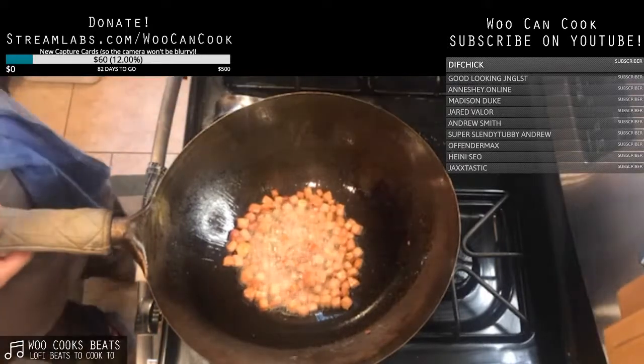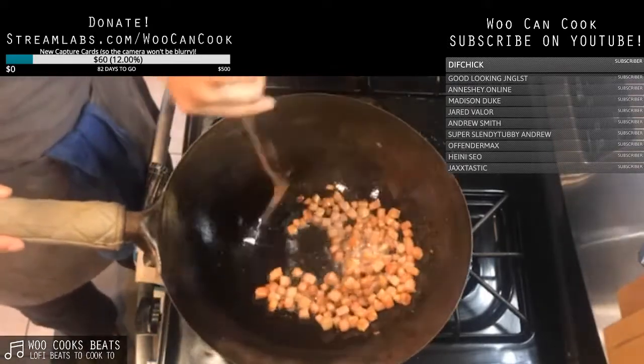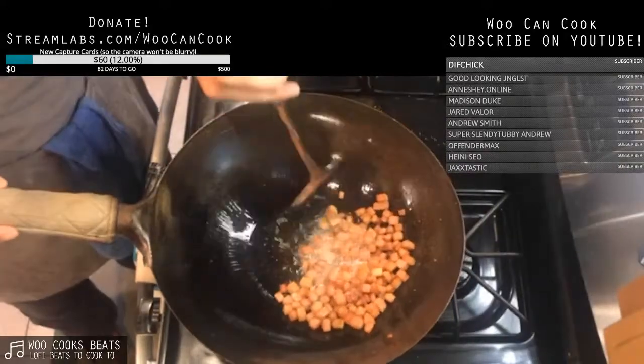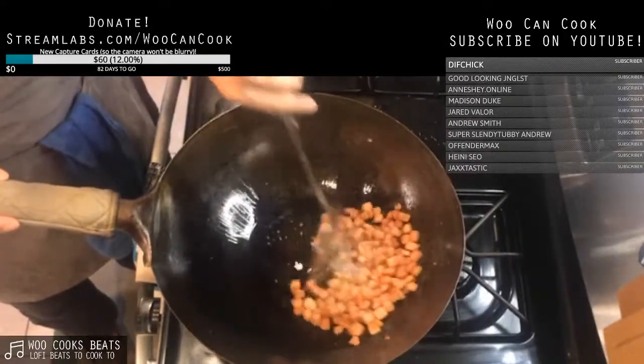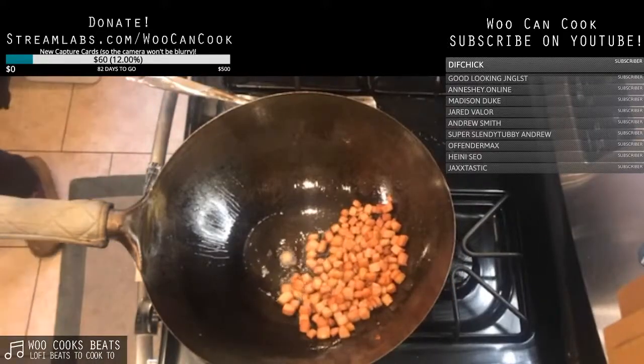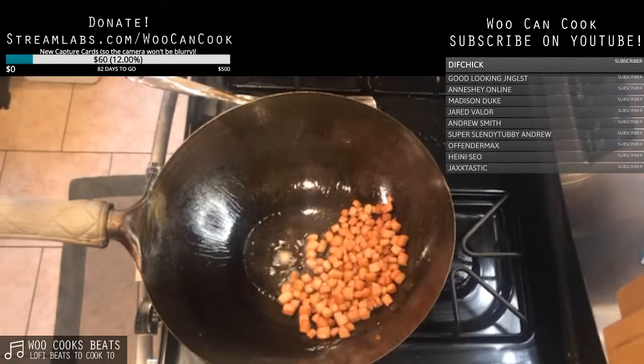But since we don't have that garlic and ginger in the wok yet, we are going to need to do something a little bit different, and that comes from street cooking. So what I'm essentially going to do is push everything to one side of the wok. And this is very, very useful to have a large wok at this point in order to do this. And then I'm going to add my garlic and ginger.